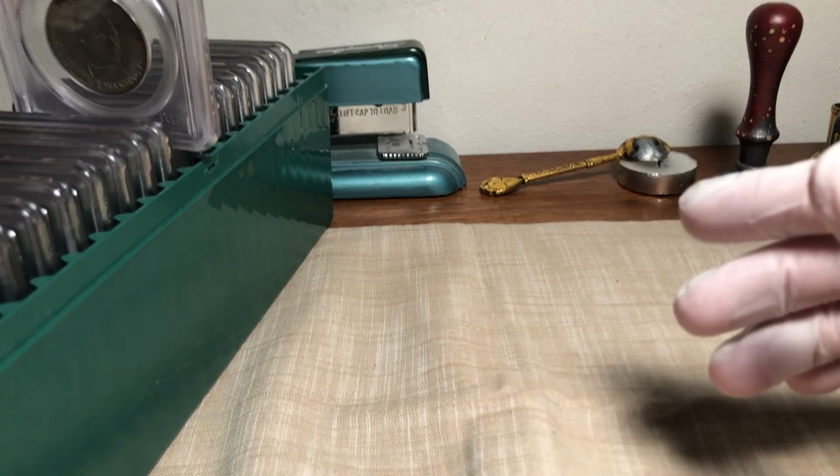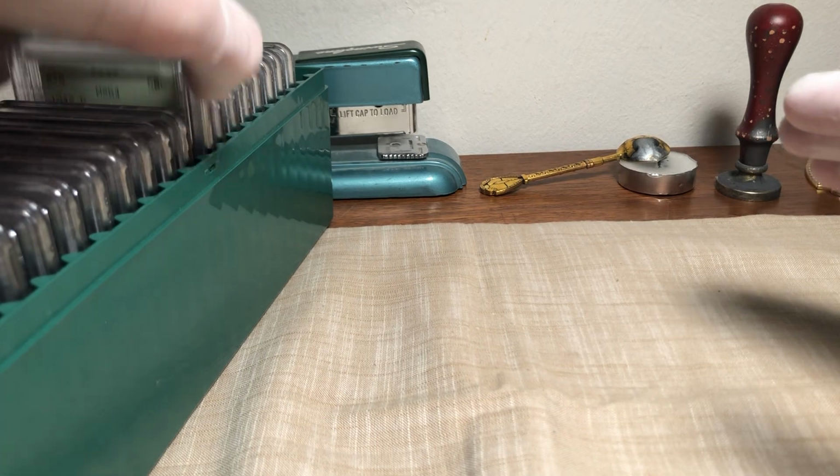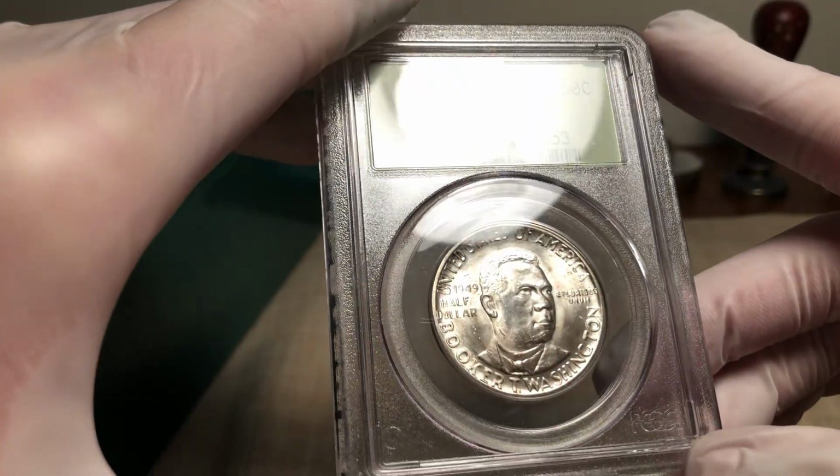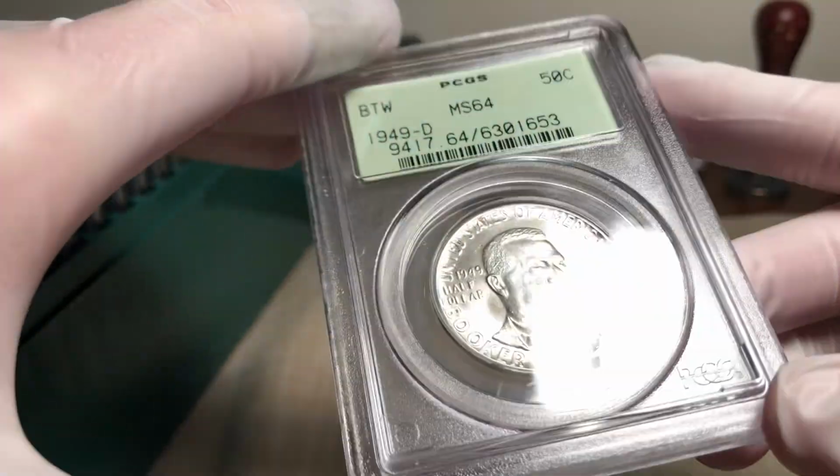1949 also had about 6,000 minted, 6,004. This one's really nice as well.